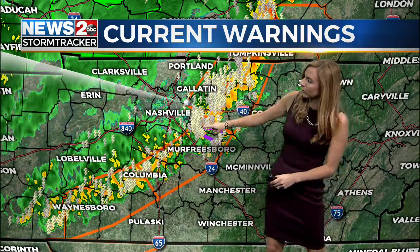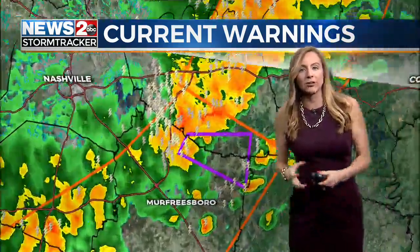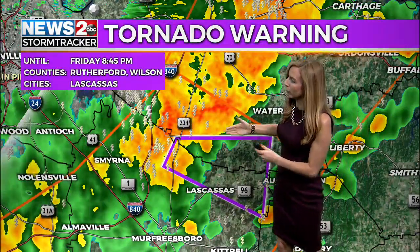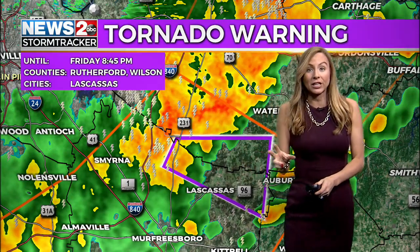Tons of things happening right now along this entire line right here. And you notice, you look for the lightning to jump up, and it is jumping up right around that purple polygon. So even though we may not have the rotation, it may not be as strong as it once was, it's not to say that we could not have really strong wind gusts. Remember, wind gusts in excess of 80 miles an hour are as strong as an EF0 tornado.